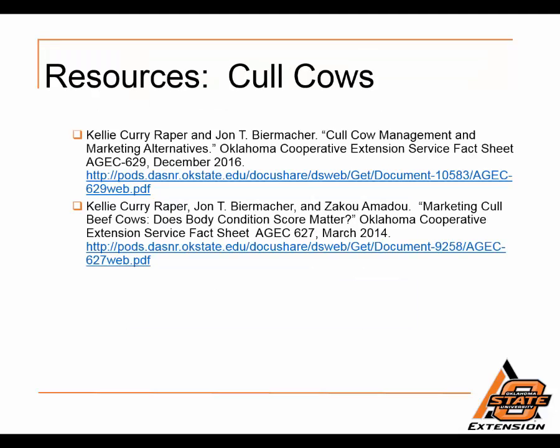So we have a couple papers, fact sheets led by Kelly Raper, that show how you can manage your cow herd to improve profitability through improved culling practices. And you can see those URLs here that will get you directly to the document vault files.